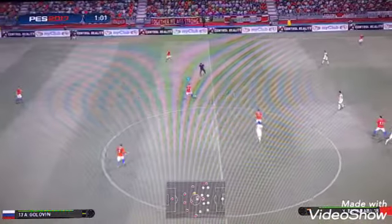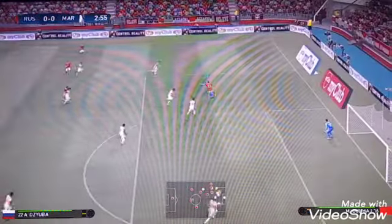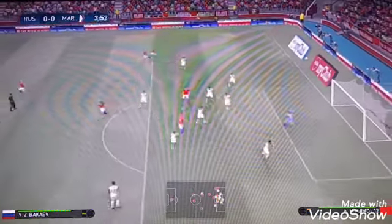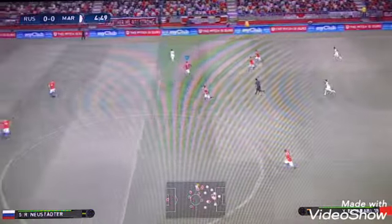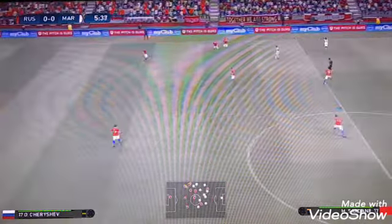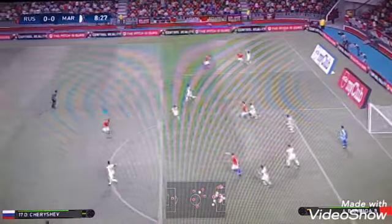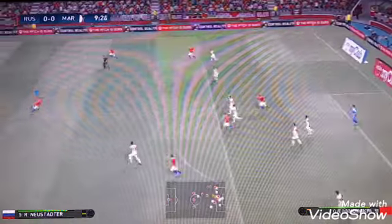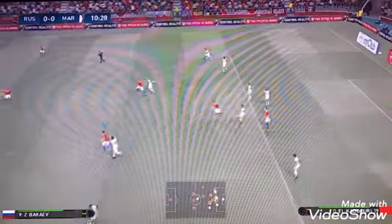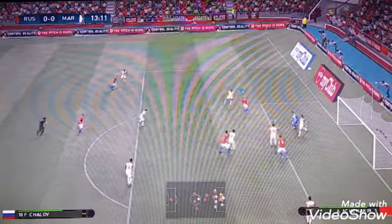So it's down to business here. Tries a through ball. That intervention was very necessary. Play for a throw. Cheryshev. Now the pass, aimed in towards the centre. Knocks it away. Boots it to safety. Cheryshev passes it through. Big chance!